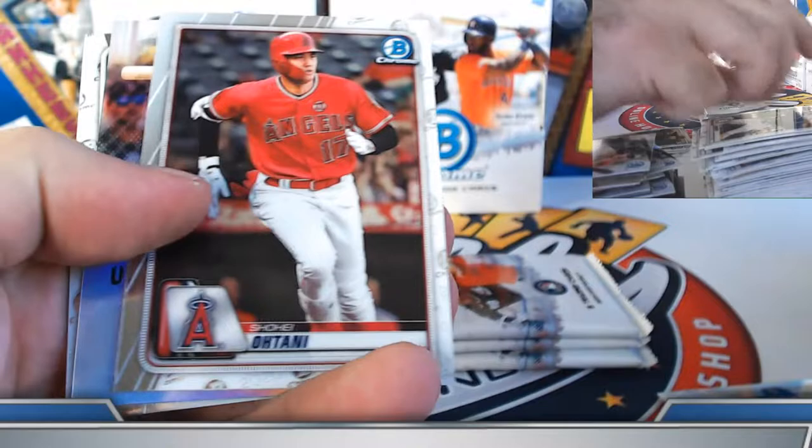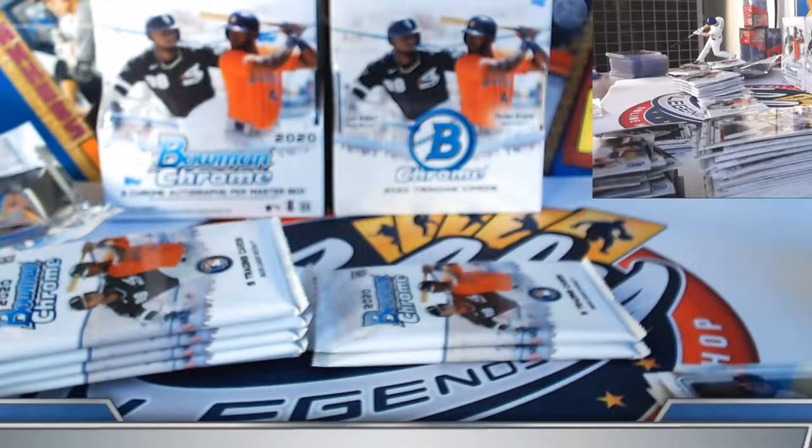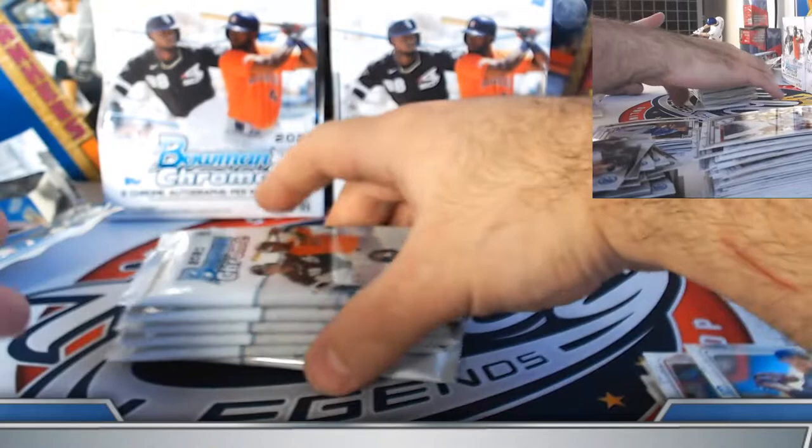Murphy, base rookie. Dustin May, base rookie. Dylan Carlson, purple shimmer. Joe Adell, AFL prospect. Duran again. All right, Pedro Pace, see if it's a color, big color.